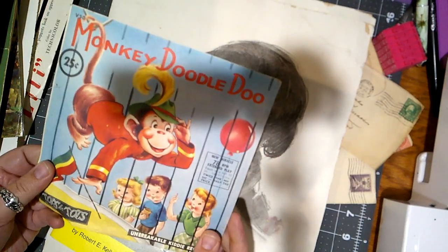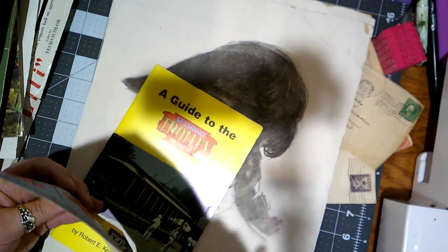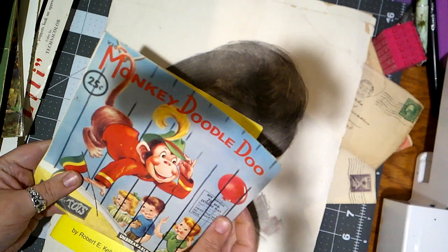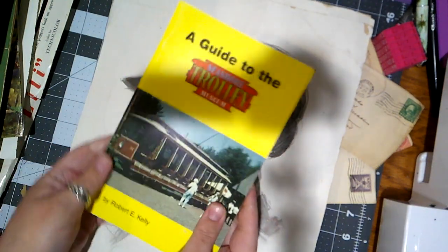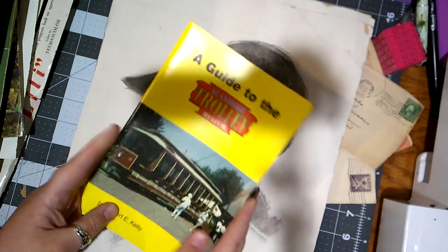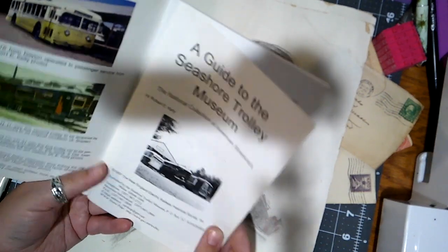Unbreakable Kitty record. Oh my gosh, I used to have kitty records. The record actually isn't in here. It's just the envelope that the record would have come in. I remember I had Disney ones, and there was something about Clarabelle Cow on one of them. A Guide to the Seashore Trolley Museum by Robert E. Kelly. New England, 1997. Oh, that's not very old.